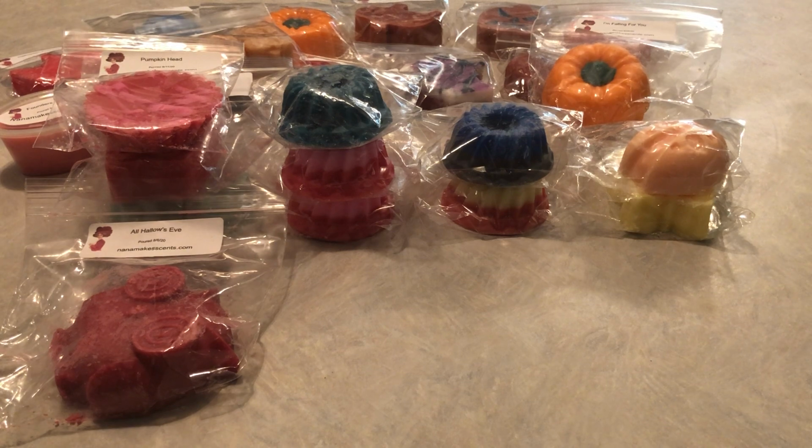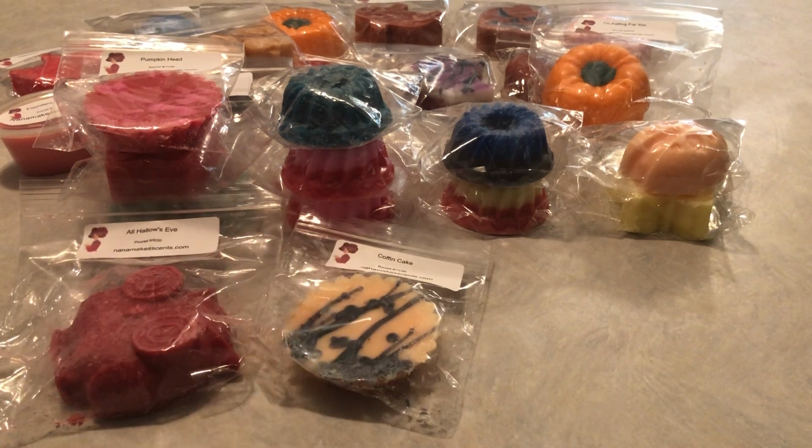Or maybe even right after Halloween to get me in the mood. I love this scent, y'all. And I just got the 10% phone notification, so I only have two more cents, so I'm going to have to pick it up because I don't want my phone to die on me.